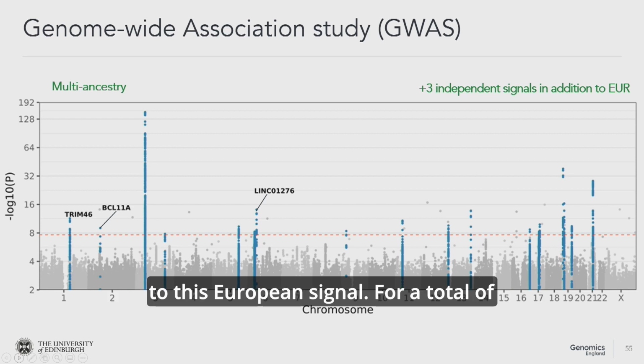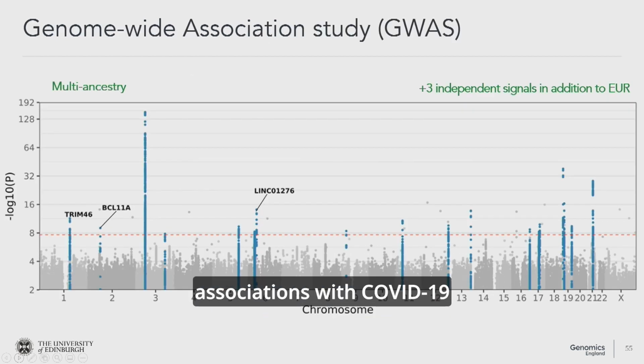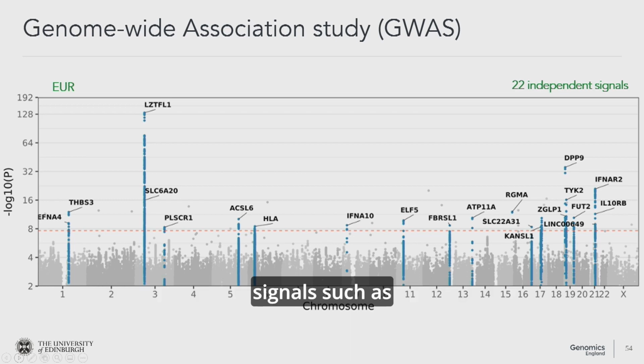Then the other question is, when we see clusters of signals, such as here in a particular location, because they are closely together and linked through linkage disequilibrium, the question is how we can distinguish signals that are independent.